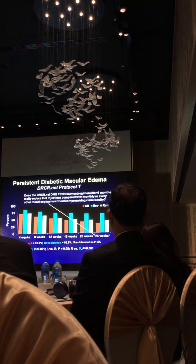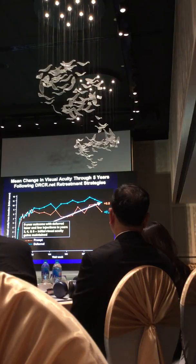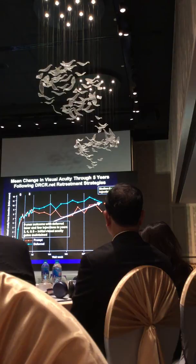Now the question is, does it really reduce the number of injections? Well, the answer is yes. This is looking at Protocol I through 5 years. And what we see is that the visual acuity, on average, sustained the gains that were seen in the first 6 months to 1 year. But the number of injections kept going down. If we look at the median number of injections in the first 6 months, it was 6. That makes sense because the protocol was to treat monthly in the first 6 months. In the second 6 months, a median of only 3 injections were given, and in the second year, a median of only 3 injections. So 9 injections for the median in the first year.